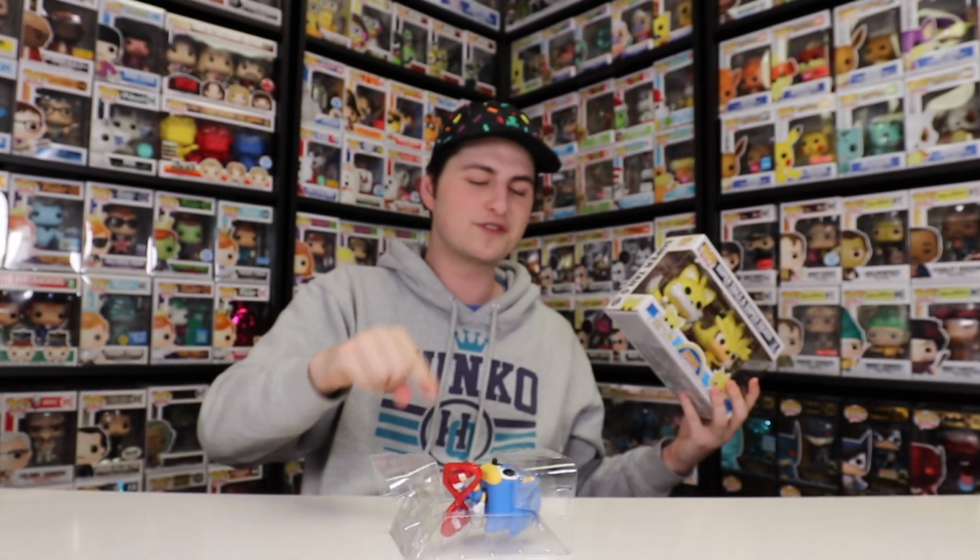But this pop right here is also really cool. So I don't know, it's a toss up between these two now. But I really do like how the Silver and Tails are flying in that two pack there. And in the normal ones, they aren't flying. Actually, they haven't made a normal new Tails. Funko, if you're watching, I would love to buy a new one.